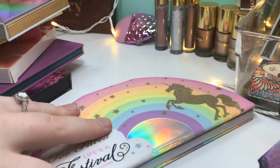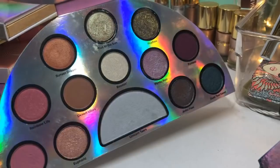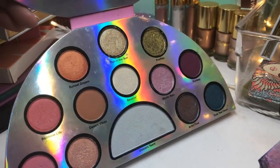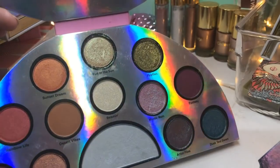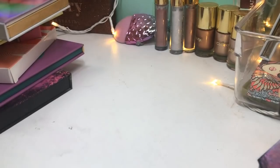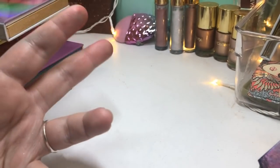So I did have another palette from Too Faced that I forgot to talk about. This is what it looks like. It's the Life's a Festival palette. I don't think you can get this one anymore. I mainly keep it because it has some really unique duochrome colors that I don't have anywhere else in my collection. So I really want to keep them.